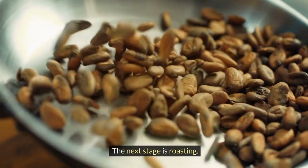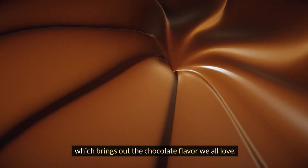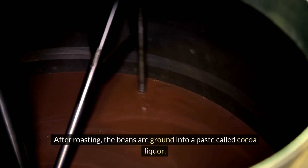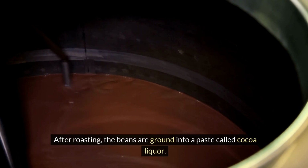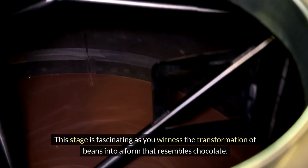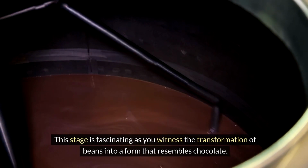Roasting and grinding. The next stage is roasting. The cocoa beans are roasted at high temperatures, which brings out the chocolate flavour we all love. After roasting, the beans are ground into a paste called cocoa liquor. This stage is fascinating as you witness the transformation of beans into a form that resembles chocolate.